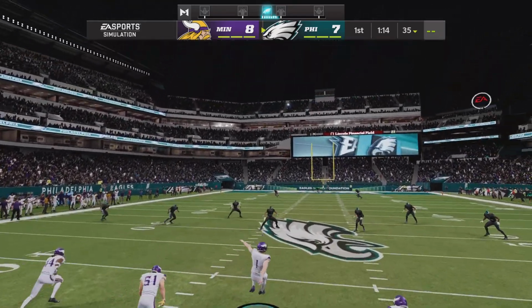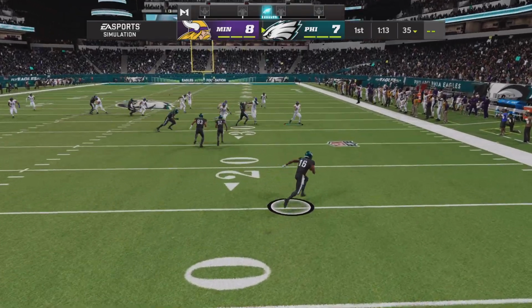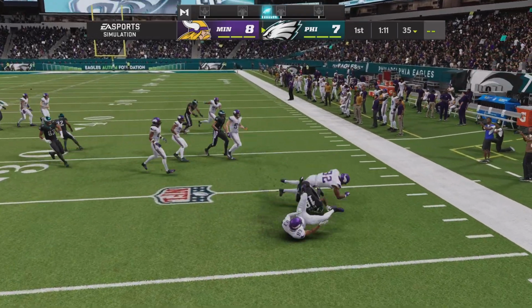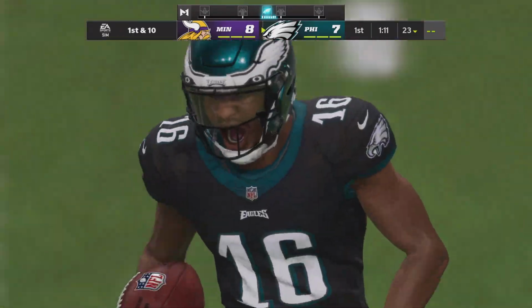Now Joseph tees it up to kick off following the touchdown. This is taken just shy of the 10. And not much happening on the return as he'll get this to about the 23.